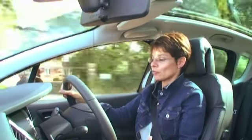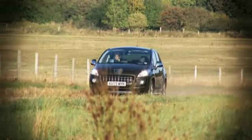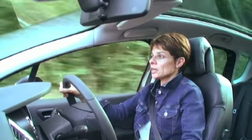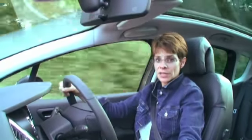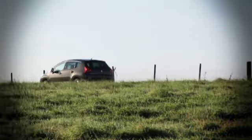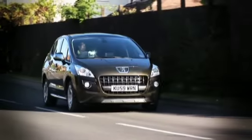One of the benefits of it being a crossover, and the fact it's not an SUV or a 4-wheel drive, is the fuel economy. You get just over 50 miles per gallon on a combined cycle, and the CO2 emissions are 146 grams per kilometre. Of course, if you go for the 1.6, 110 horsepower diesel engine, you get even better fuel economy.